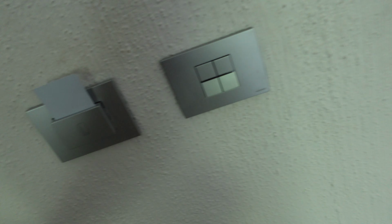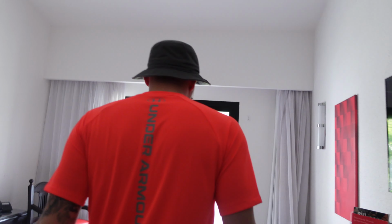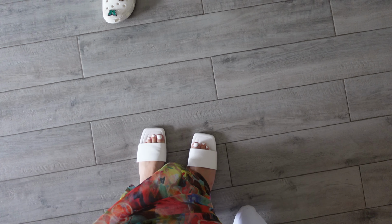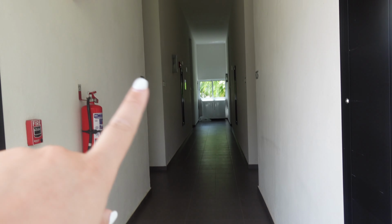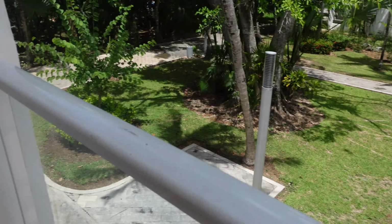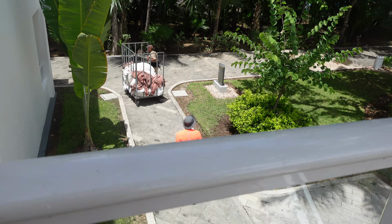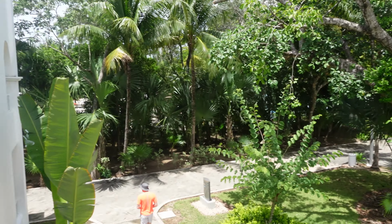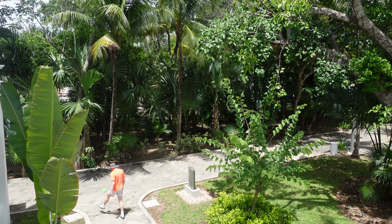Just got back to the room. Weather's good now. We're going to go to the beach now. This is my little outfit. Everything is the same as earlier, except I've put on the skirt from Pretty Little Thing and these shoes are from Primark. This is our little villa bit. So nice. There's some steps here. The weather's lightened up a little bit now. It's really nice and sunny.